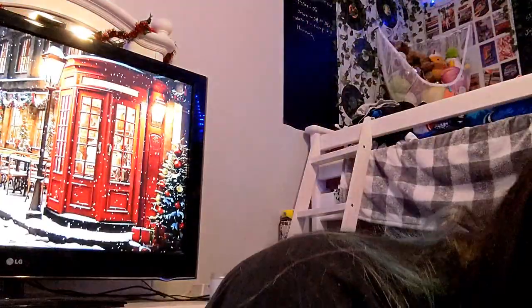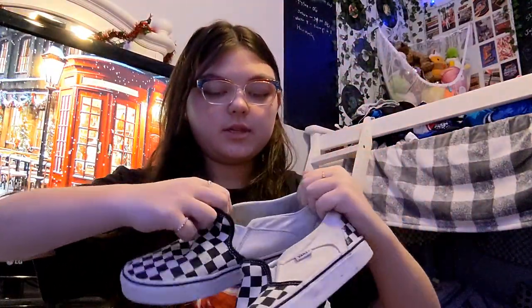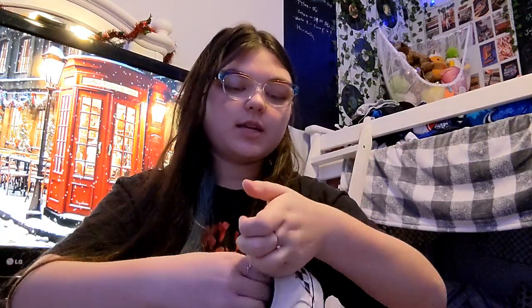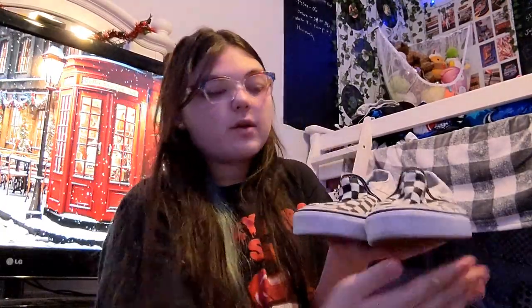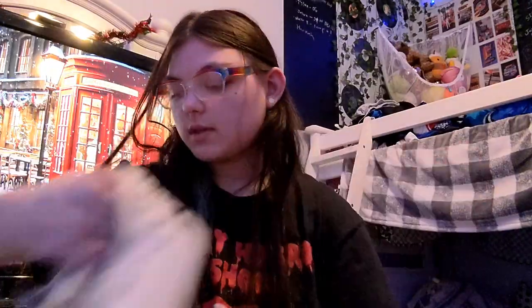Okay, the next pair I have, I thrifted these down in Ohio, get the reference, but they're the plain basic black and white checkered Vans. I actually wear these quite often, and I like them a lot. They're super comfortable. There's not really anything bad about them. The only thing I don't like about brands like this is that I don't really have socks to go with these. But yeah, black and white checkered Vans. Love them a lot and I wear them a lot.